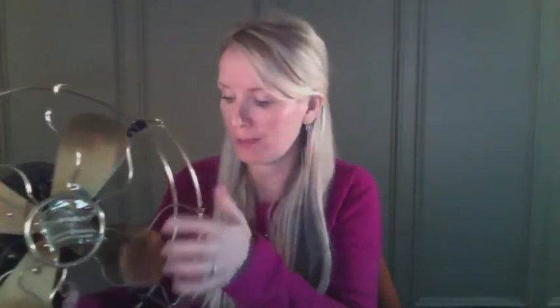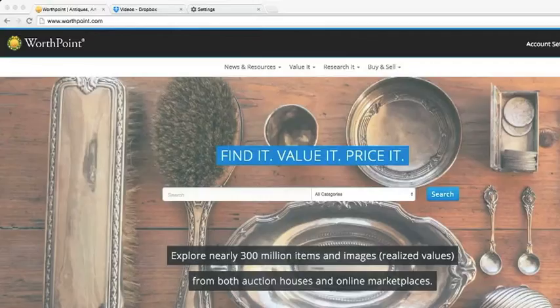I'm going to use this gorgeous fan to show you how WorthPoint.com works. I recently picked this up at an estate buyout. It's got the brass blades. It is gorgeous. On the front, it says the Standard, and it's by the Robbins and Myers Company. Now, this is a piece that I don't want to sell, but I love this fan, and I want to know what it's worth. I'm curious. That's what I do in my business. So I'm going to go ahead and log on to WorthPoint.com.